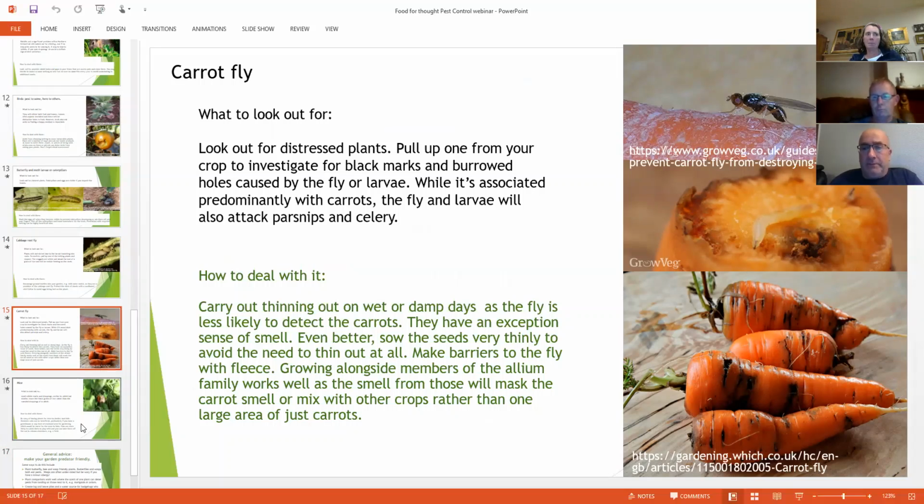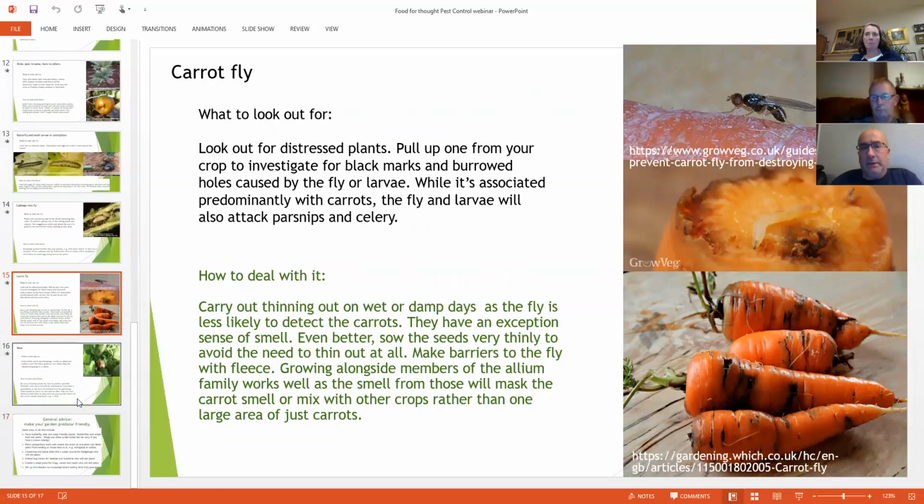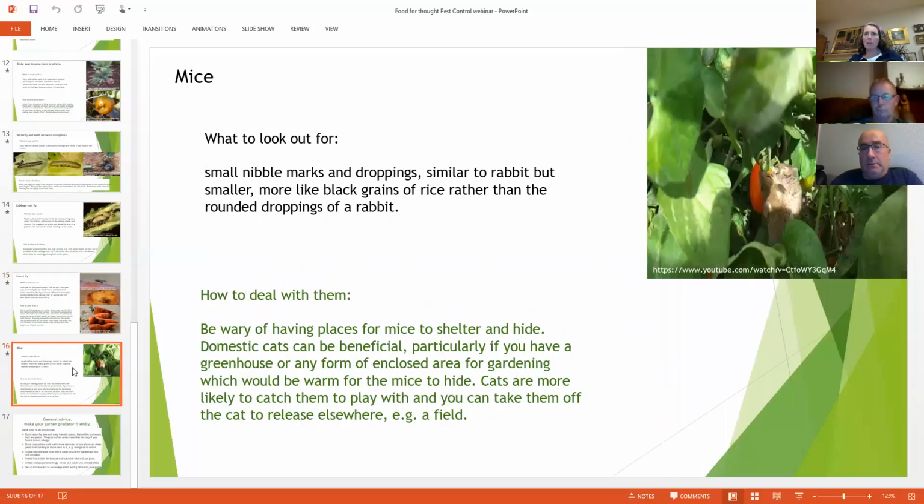If you do have raised beds as well, the carrot fly can only fly about 18 inches off the floor, I think. So if your beds are 2 foot and above, it would take a gust of wind to blow them up. They might be just unlucky. So raised up or in high pots, or even a barrier around your carrots if you're growing lots of them. So that should help. That's great advice.